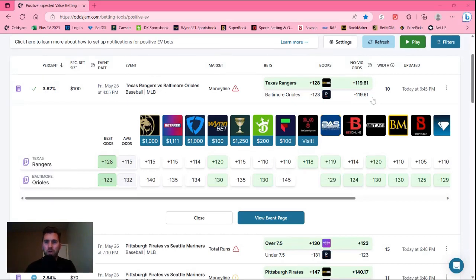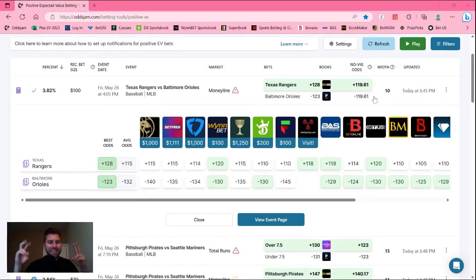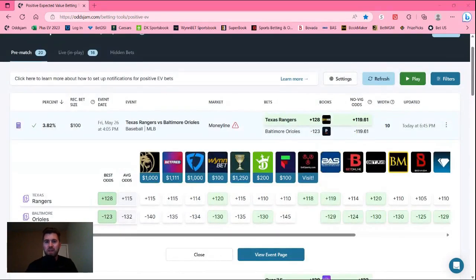So the no vig fair odds, the fair price, and there's never an exact fair price, but as close as we can get it, is plus 119. So the average odds is plus 115. That's what most of these books here have it at. But the fair odds is plus 119. And we can get this at plus 128. So we're getting a better price than the market price, and we're getting a better price than the fair price.